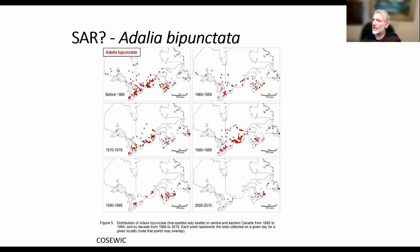As well as species, again, if you look at the data here, before 1960 there are lots of different records, and slowly the records seem to come down. We're still having some in Southern Ontario, but again, not a common species by any means. So something definitely to put on the hit list of things in your study.